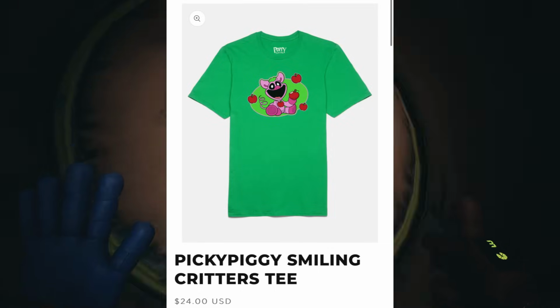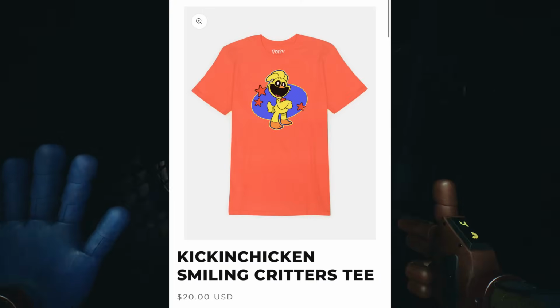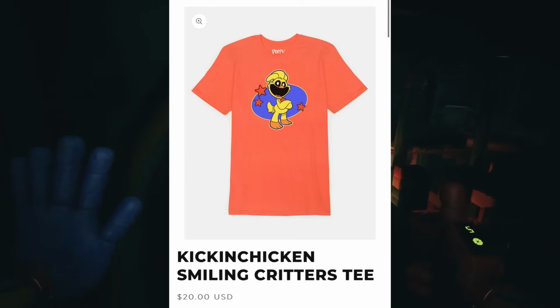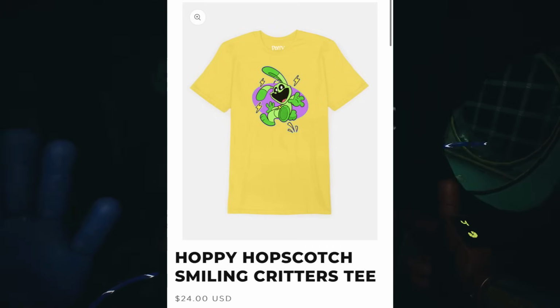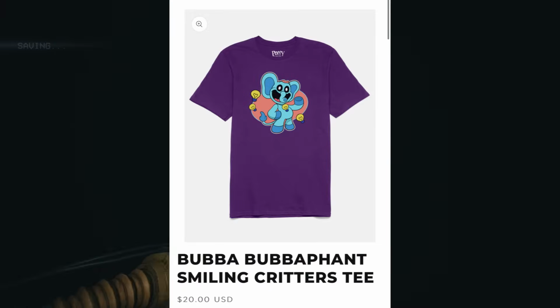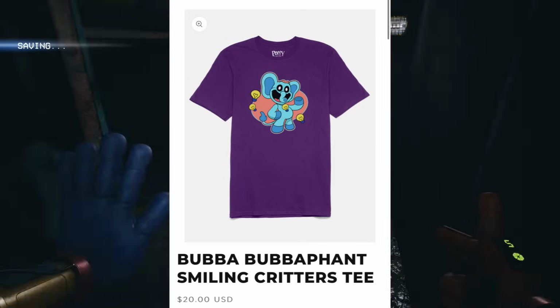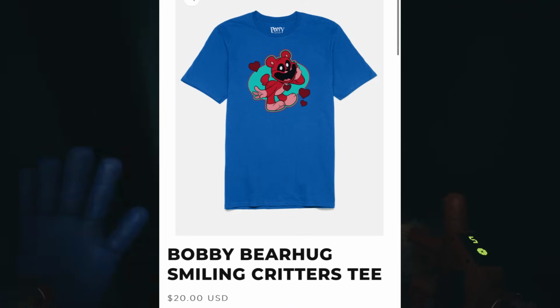I don't know, maybe because it's green instead of black. Of course, with Picky Piggy here. Then we got another one for $20, being red, with Kickin' Chicken here. Looks pretty awesome. Then we also got a Hoppy Hopscotch with the yellow shirt, also for $24. Don't know why, but it's a different price. We also got Crafty Corn here for $20 with some brand new Crafty Corn art. Then we also got ourselves here a Bubba Bubbaphant. I keep on butchering his name here, also $20. Then we also got Bobby Bear Hug for also $20.